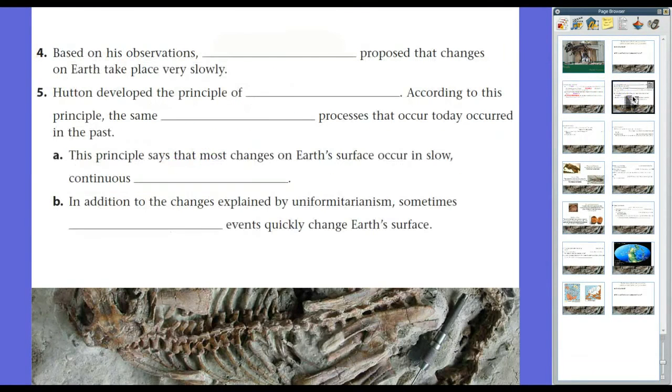So, based on his observations, there was a farmer and a scientist from Scotland in the 1700s. His name was James Hutton. He looked at the terrain on which his farm was based. He noticed that deposition, erosion, things like that didn't take place quickly, but rather took place slowly. So rather than things happening all of a sudden, he said that changes took place very slowly. And he developed a principle that geologists use, and it's what we call uniformitarianism. Yeah, really big, long word.